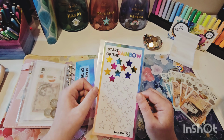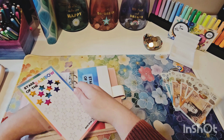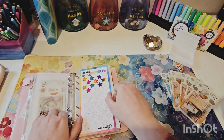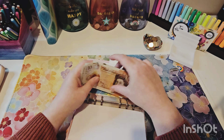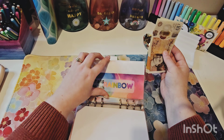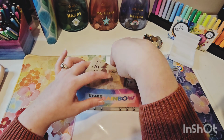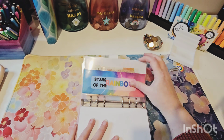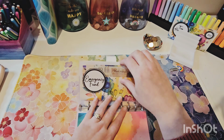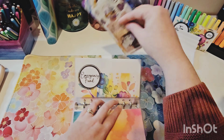Oh, how cute is that? 10 stars on our Stars of the Rainbow challenge. So I'm just going to pop that back in there, and then we're going to pop this 50 in here, and then we'll see where we are when we finish it and where this money will go. But yeah, that's that for now. And then if we look at our emergency fund, we need to do some changing up in here.